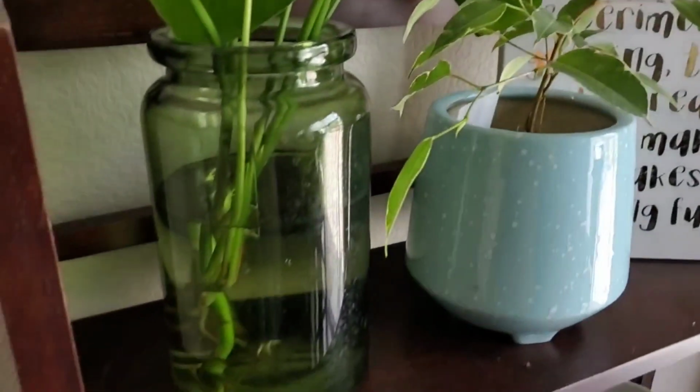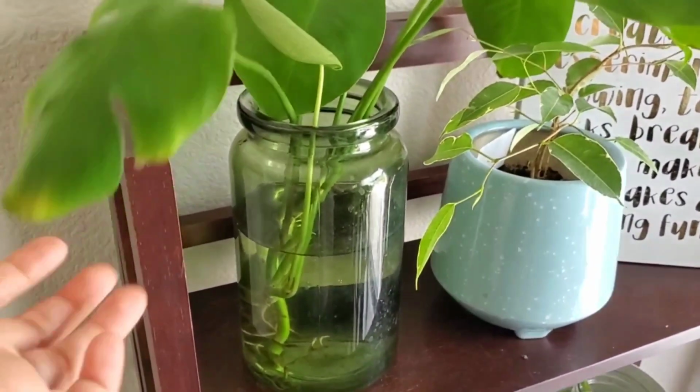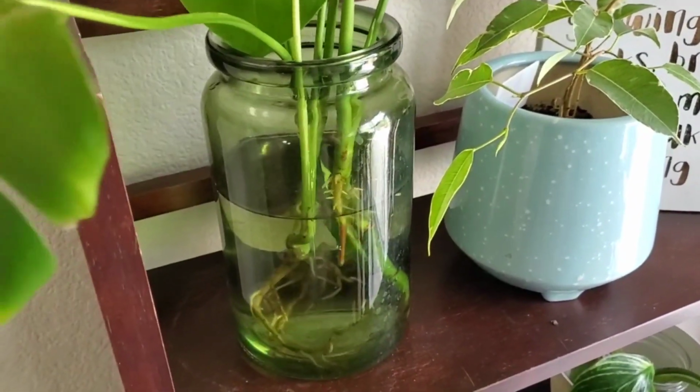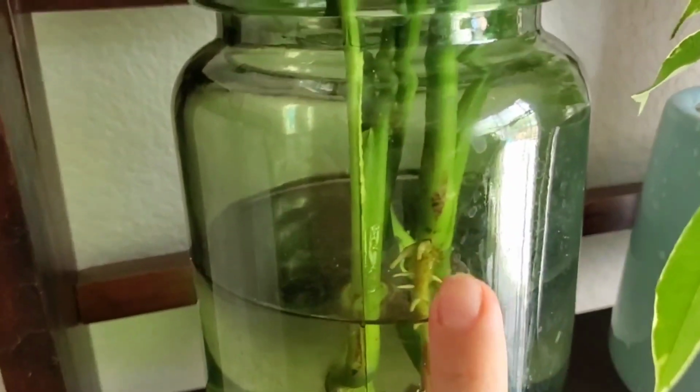So what I did is I took it out of the pot that I had it in. I cleaned up the roots. I cut a bunch of the roots off. Anything that was just sick and ill, brown and mushy, I cut it all off, and then I put it in a container here with the fresh water. And it's doing really good. I have roots growing, a lot of the new roots you can see growing on here.